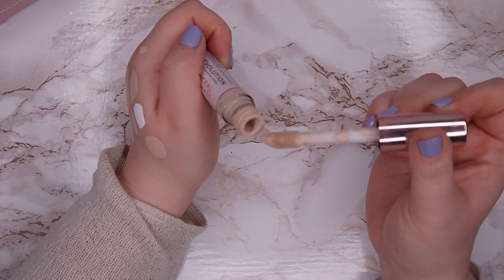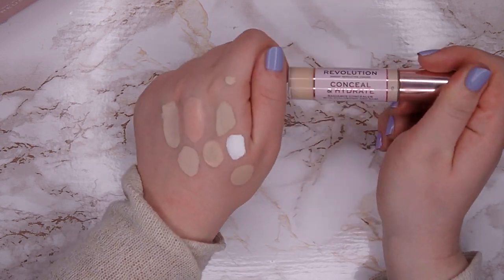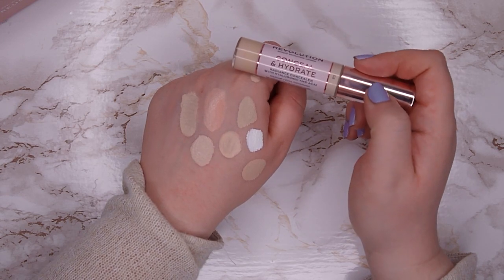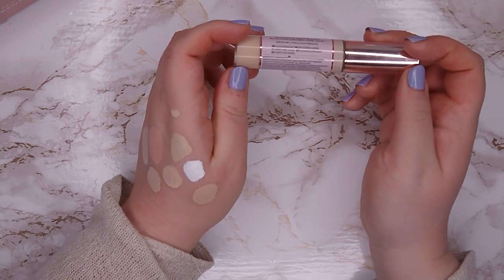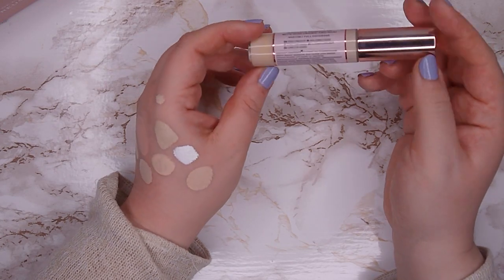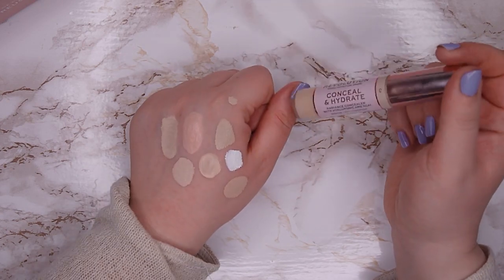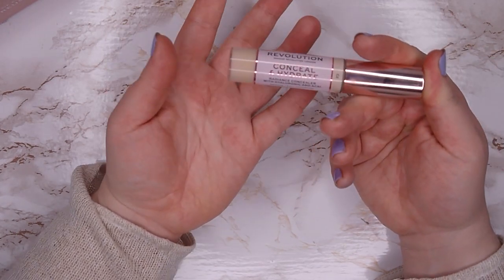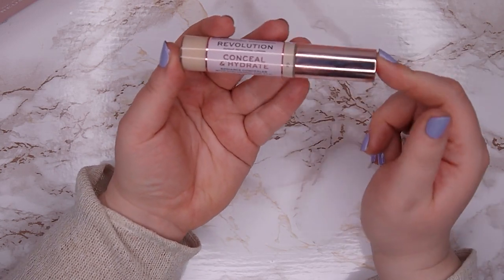It's a bit of a bigger tube, but I don't know what to do with this one. I mean, the formula is not bad, it's just very similar, so it should be a bit more hydrating. I don't know what they really did with that, but I do think I want to keep it and use it up, but I don't know if I can because the bottle is so big. But maybe if I start using it as an eyeshadow primer, I could get more usage out of it. So I think I'm going to hold on to it because the formula is okay. I do like it. It's nothing spectacular, but also nothing bad. So I'm going to keep it and try to use it up.